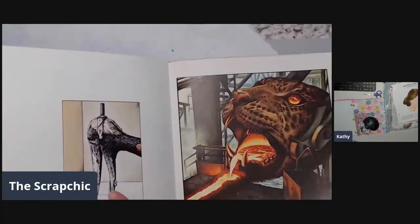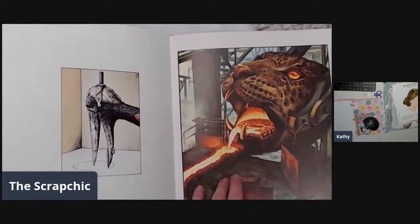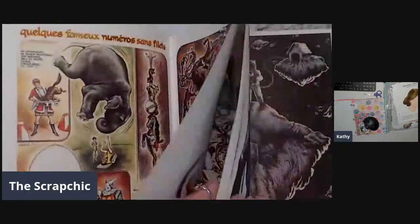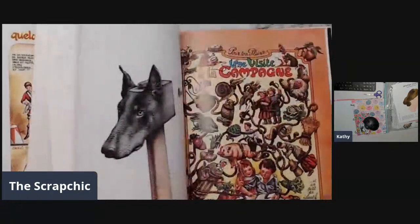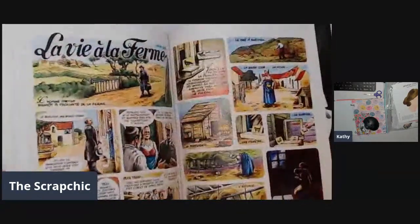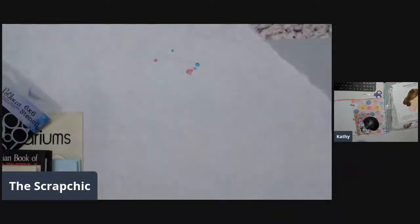Looks like a record player, or a pelican. Drawing thing. Compass. I hope there's no nudity in here. Oh, that's not good. I won't do that. Some are kind of icky, some are kind of good. But those are cool. The icky ones I will tear out and throw in the garbage. But the good ones are worth it.